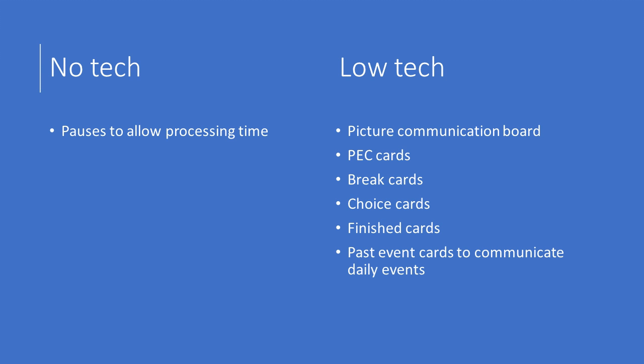A picture communication board, pack card, break cards, choice cards, finish cards. Past events, we have a number of people who communicate in their own way. They're verbal, but their words are not as clear as mine. So when they come in to dayhab, they want to explain. They're trying to tell us what happened last night. The ambulance came to the house and took the peer away. We can't get what they're saying, and it causes a lot of frustration and agitation.